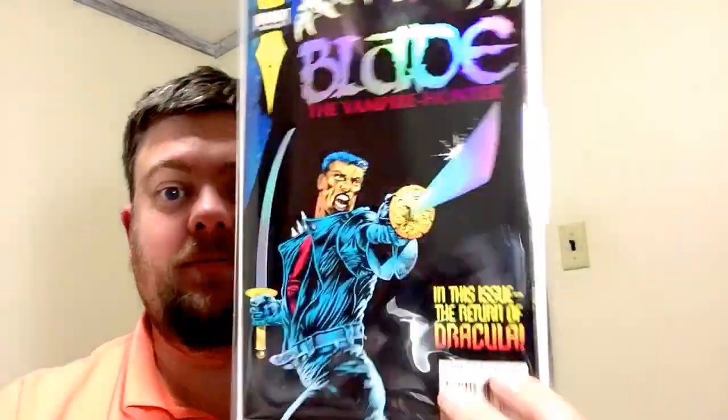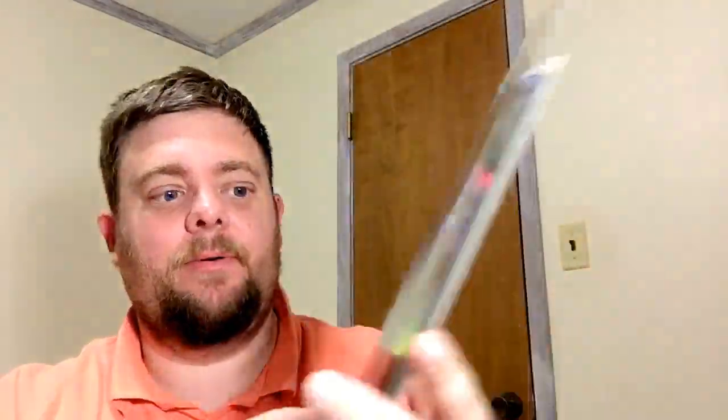So I don't have a comic shop within 2 hours from here. So I'm going to figure out something. But pretty cool looking book. Shiny. Not going to read it. Blade's not my thing. I like the first Blade movie, but after that I didn't really like them.